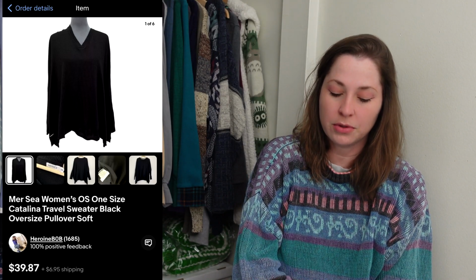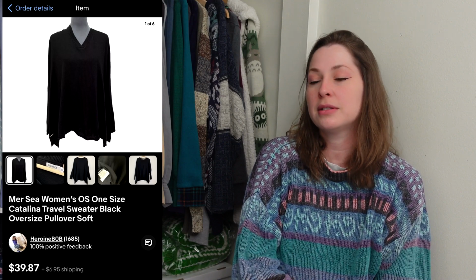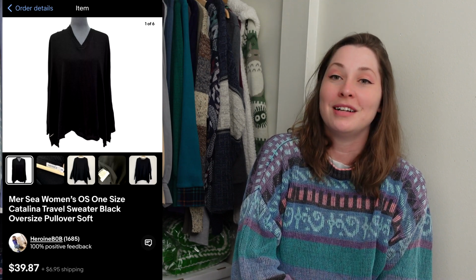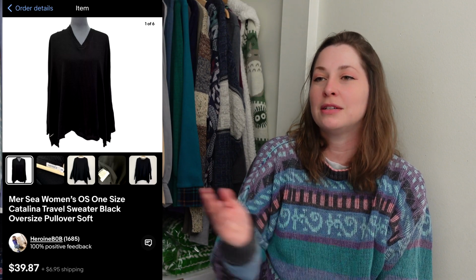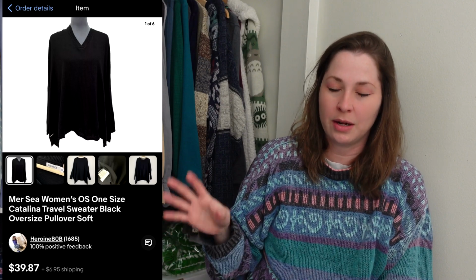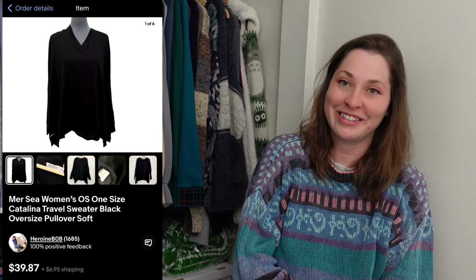$39.87. So the Merce Catalina travel sweaters, I knew when I picked it up that it was valuable. I just didn't realize how good the sell-through was, because if I'd known that the sell-through was as high as it was for this particular style of sweater, I probably wouldn't have let it languish in my death pile for a while. But I'm happy that it did sell when I listed it.